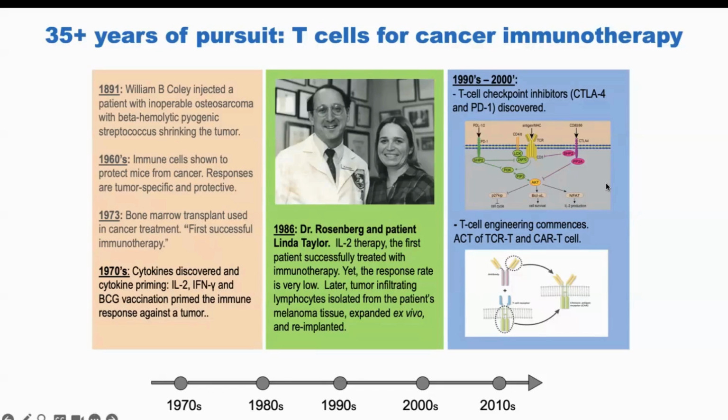And during the past 10, 15 years, you have seen two other major breakthroughs in cancer immunotherapy. One is immune checkpoint inhibitor therapy, PD-1, PD-L1, and the other is engineered T cells, not just TCR engineered T cells, but also chimeric antigen receptor engineered T cells. And that led to the first FDA approval of engineered cell therapy, and because the engineering was through gene editing, that became the first gene therapy approved by the US FDA.